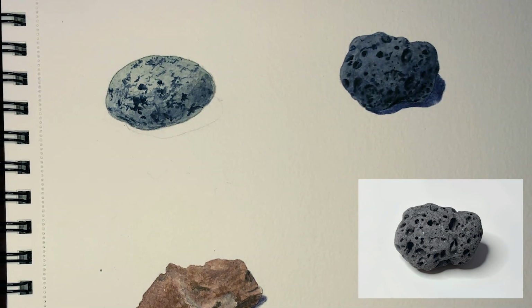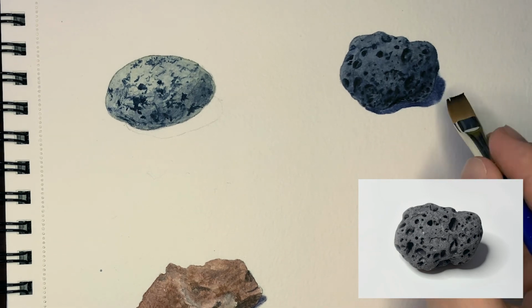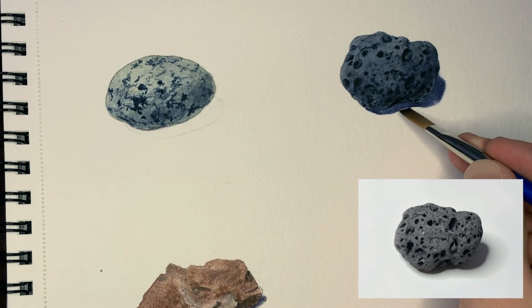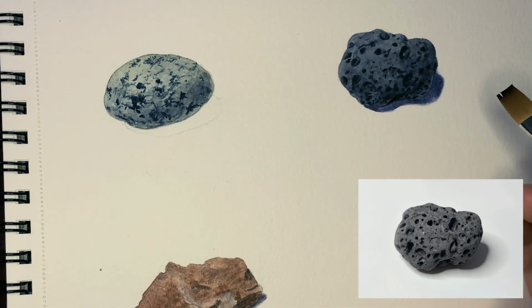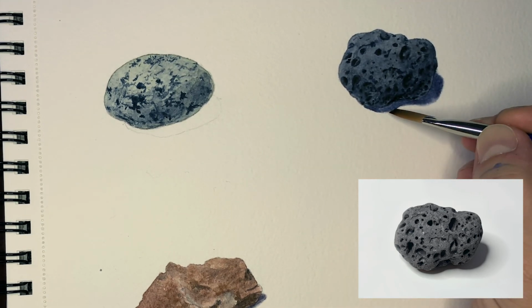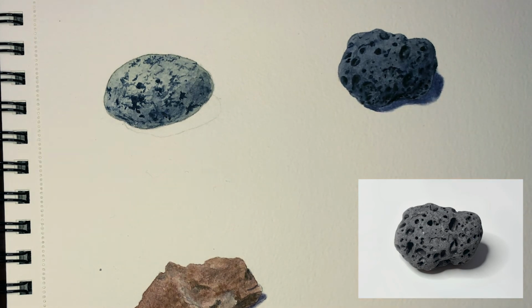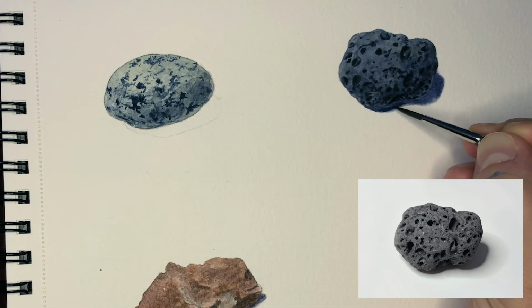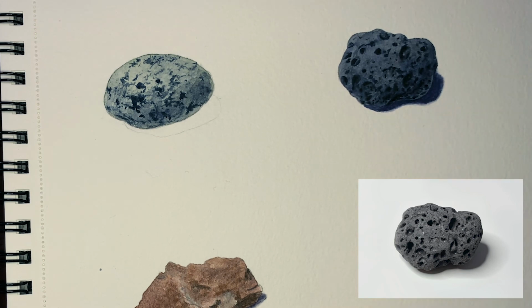Same as before, take a damp other brush, blend that edge just a little bit more so that it doesn't dry so sharp. And then in this case, I want to intensify the shadow a bit more where it comes closer to the rock, especially down here. So while it's still damp, I'll do just that. And I may give it one more pass once it's completely dry. For now, I'm going to leave it like that.